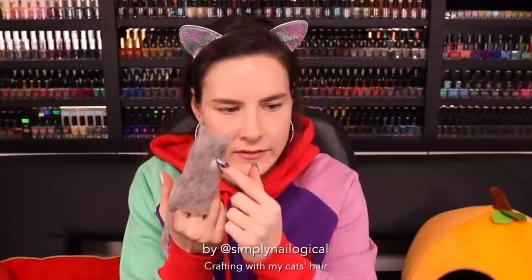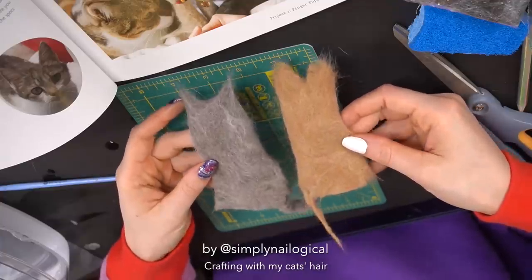See my nail through this. Oops, she has a bald patch. Oh shit. There, it's fixed. All right, we've got Menchie and Zyler, and now it's time to decorate their faces.